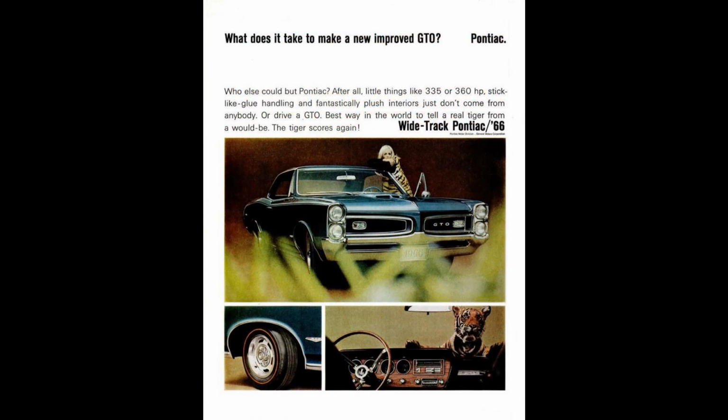The GTO ran the course in 2:06.8. Masten Gregory felt that the GTO had the most power of all the cars in the test. However, he said the suspension was just too soft and that it tended to float and bounce and suffer from axle tramp. In short, it just wasn't set up well for the racetrack.